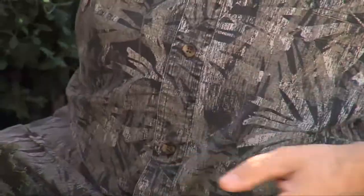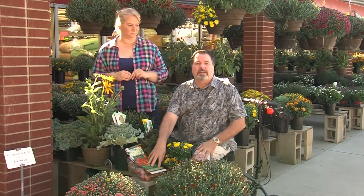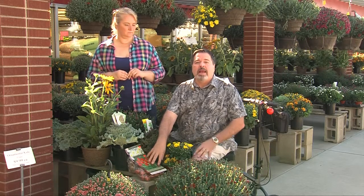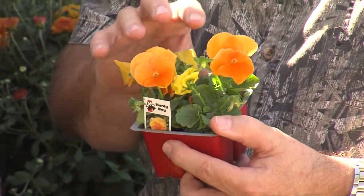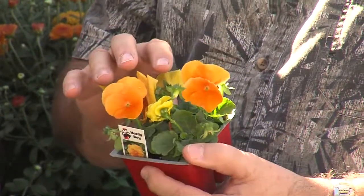And the key to planting these things is to remember to water them in well once you've planted them, because they root in right away. And water them during the winter if it's dry. And the way I do that, to remind myself, is I always plant pansies where I plant bulbs. So I remember where to put the water.